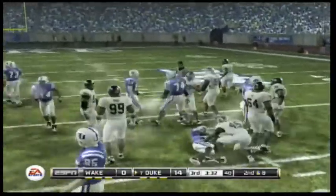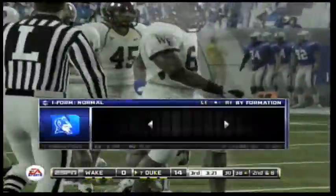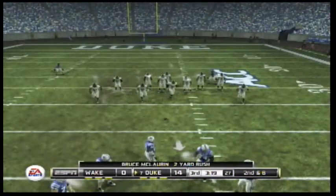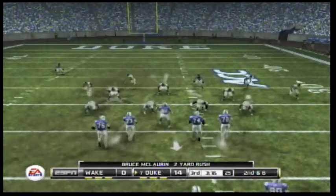Run up the middle and nothing there. McLaurin comes away with 2 yards on the carry. Woo! I think everybody in the stadium felt that hit. He really laid some lumber there.